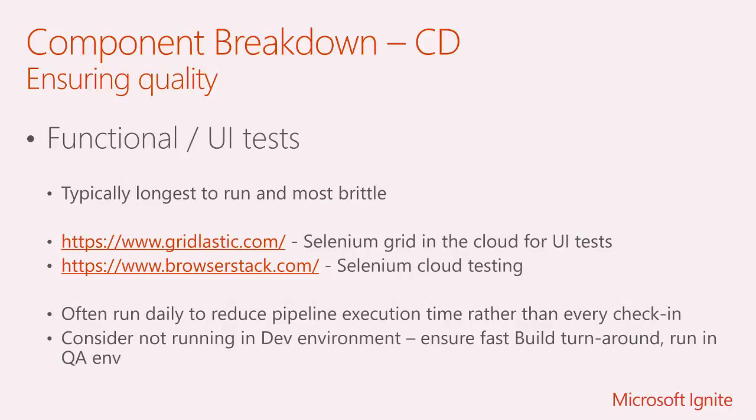Okay, moving further down the CD stack, functional or UI tests. These are typically the longest to run and most brittle. This is where users are simulated against, say, a website. They're literally clicking elements and putting entry into text boxes, those kinds of things. The tests themselves take a little bit longer to write. Again, you've usually got to spin up some extra infrastructure so that you can run these tests.